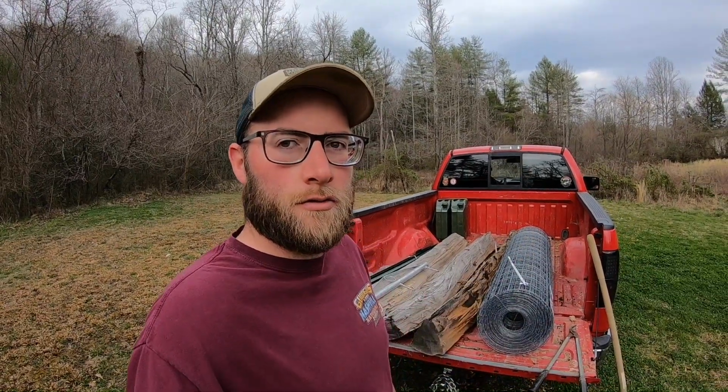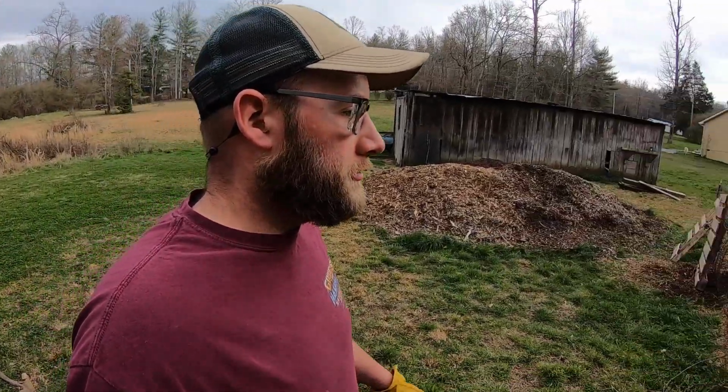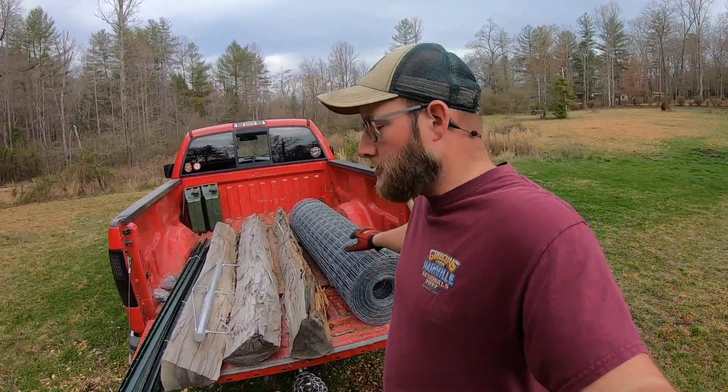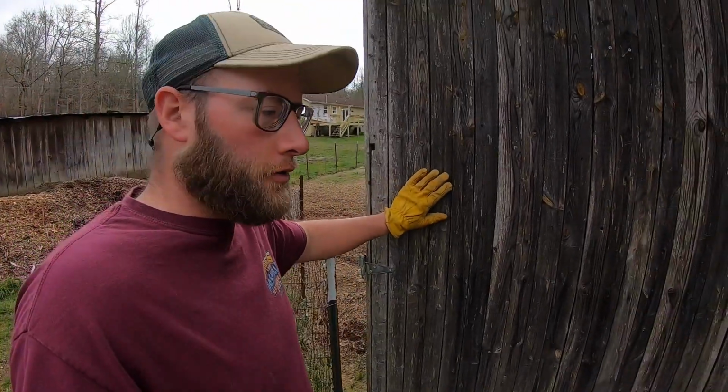Day six of quarantine, we're gonna do some fence stuff. So I've got our chicken fence here. We're gonna replace all of it and put up this new 5-foot fence. And here's some locust posts also. We're gonna start right here at the back of the chicken coop.